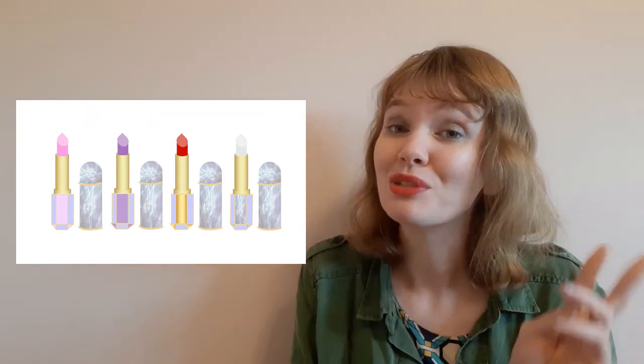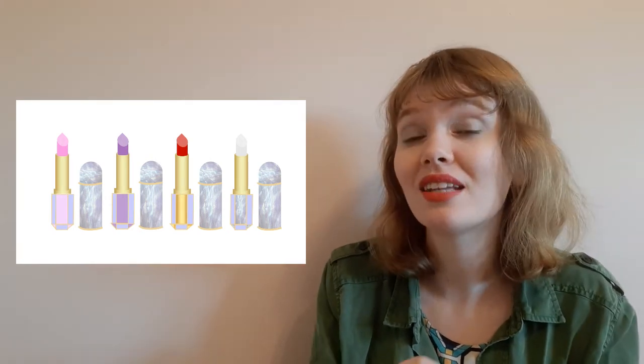Now there are 3 matte shades in this collection. There is Clara, which is a sort of ballerina pink, Sugar Plum Fairy, which is a cool toned purple, though a fairly light purple, and Snow Queen, which is a bright red. I feel like you can't have a holiday collection without a bold red lipstick. And then to add some versatility to the matte lipsticks, we have the Nutcracker lipstick slash balm.